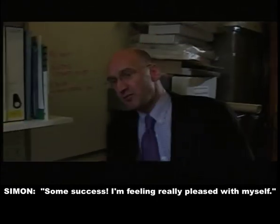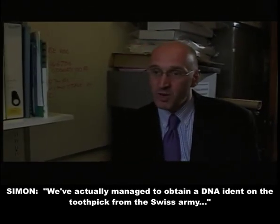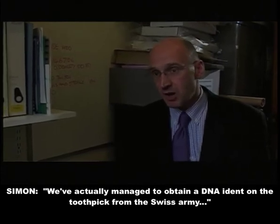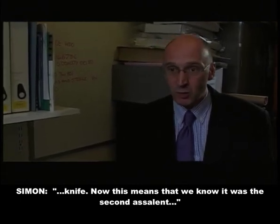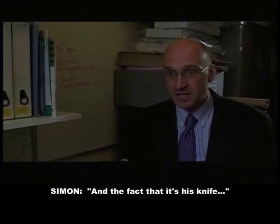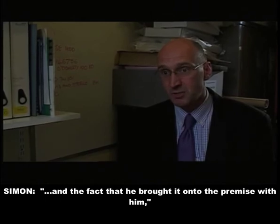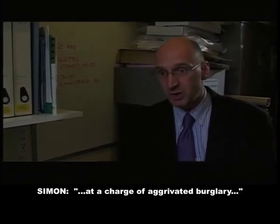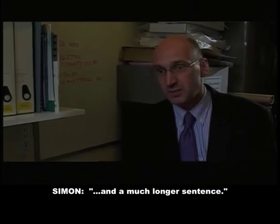Some success. I'm feeling really pleased with myself. We've actually managed to obtain a DNA ident on the toothpick from the Swiss Army knife. Now, this means that we know it was the second assailant who actually did the stabbing, and the fact that it's his knife and the fact that he brought it onto the premises with him means that he's now looking at a charge of aggravated burglary and a much longer sentence. It's a good result.